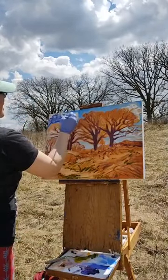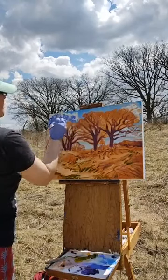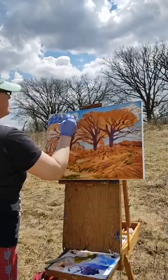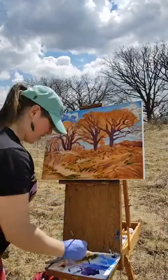Oh man, these clouds are so beautiful. Oh my goodness. I'm so glad you could be here with me today checking this out.